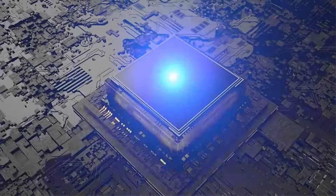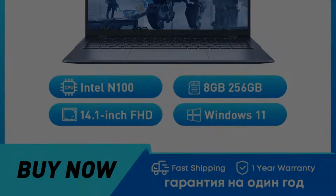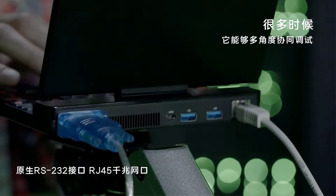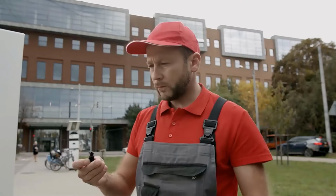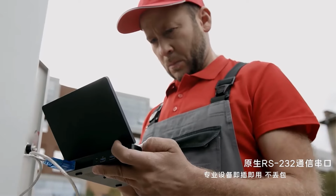The CHUWI GemiBook XPro is a laptop featuring the latest 12th Gen Intel Alder Lake N100 processor, offering improved performance for daily computing tasks. It comes with 8 GB of LPDDR5 RAM and a 256 GB SSD, providing fast app launches and ample storage space. The laptop boasts a 14.1-inch IPS FHD screen with vibrant colors and detailed images, ideal for work and entertainment.